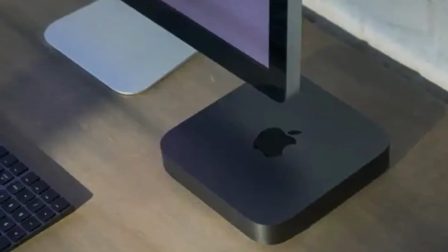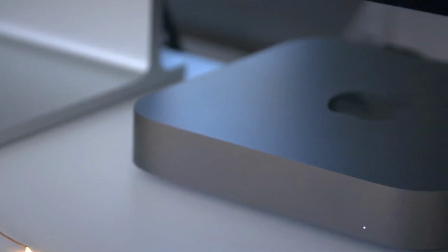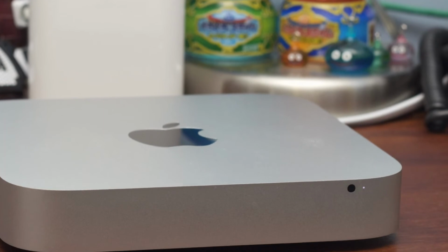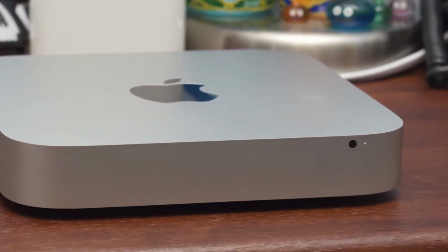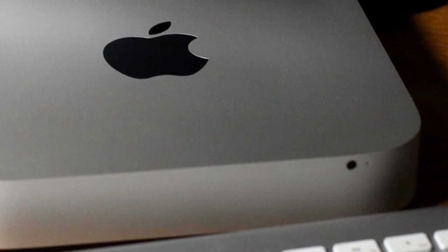As for memory, the starting amount of RAM is 8 GB, but it's configurable to 16, 32, or 64 GB. The storage is configurable too. You start out with a 128 GB SSD but can upgrade to 256 GB, 512 GB, 1 TB, or 2 TB. The graphics card in this thing is an Intel UD Graphics 630 card.